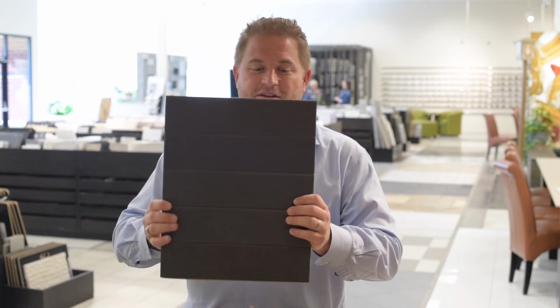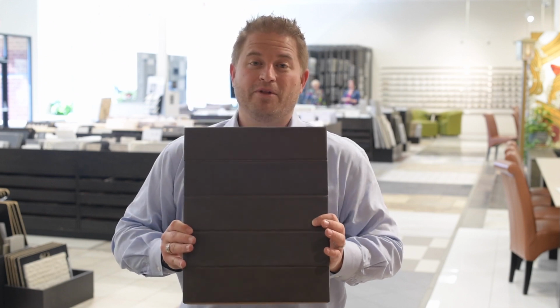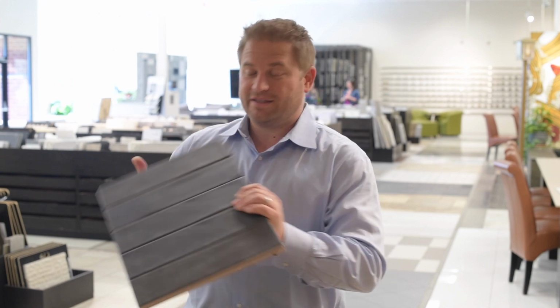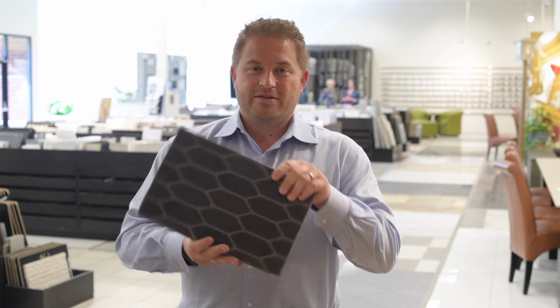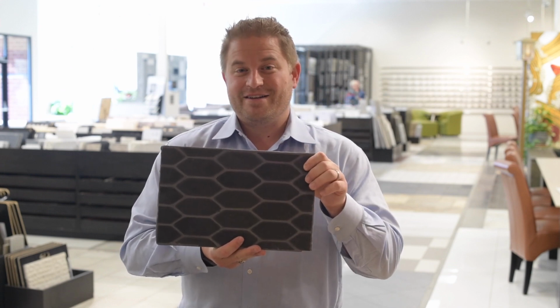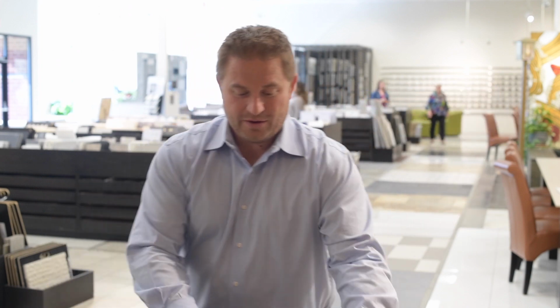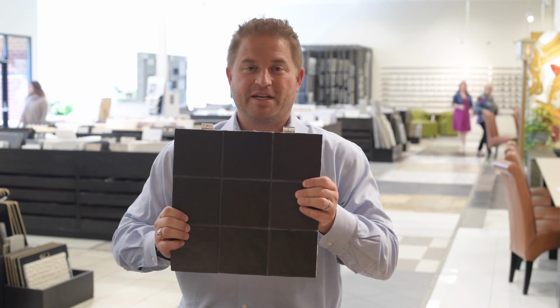Next, we have our gradient collection with this beautiful charcoal black pattern. It comes in a large picket size as well as this rectangle made in Spain. We have our stock stone slate elongated hexagon. This is from our Warren Lease collection. We also have our Potter's collection in a 4x4 matte black finish.